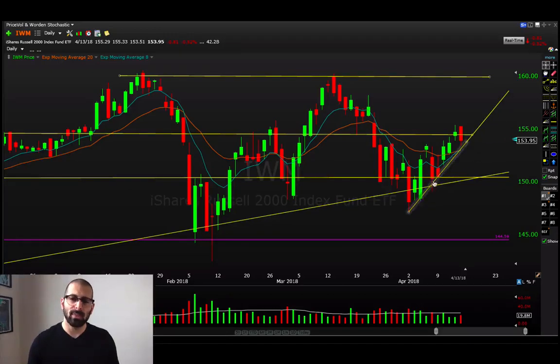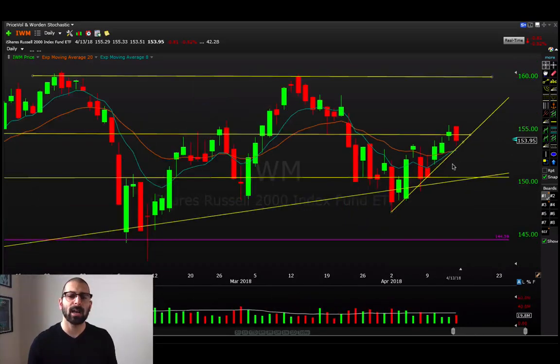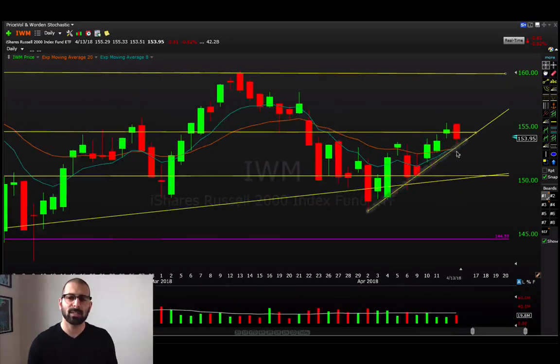If you take a look at this trend line, we're kind of at this apex here as we've been marching higher, grinding higher. We're coming into prior resistance. We're seeing a little bit of reaction off 155. Same thing next week, I think we're going to see a move here for the Russell 2000. I don't necessarily think these indices are staying exactly where they are for a whole lot longer.